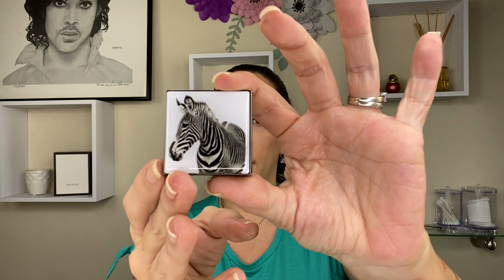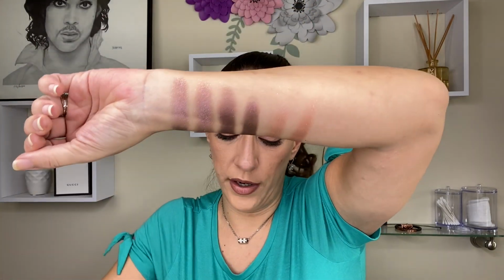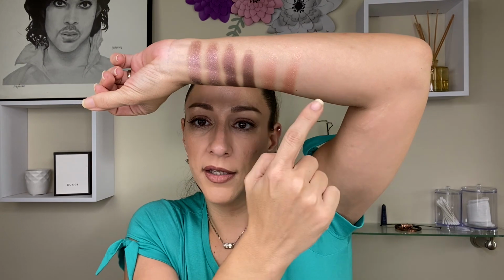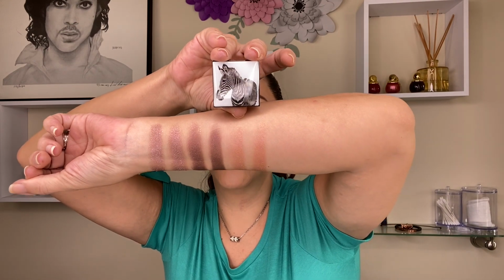And I had not used any of these but Zebra and Mare. So Zebra is next, which is what I have on my eyes today. And this is explained as a rose. So here is Zebra. And Zebra is explained as a rose. And I will say it truly is a rose. It's a rose gold shade and wet and dry. I really love rose gold. I really love this shade. I couldn't wait to just lather that everywhere.